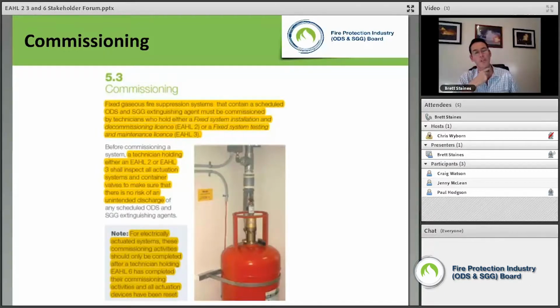So section 5.3 talks about commissioning, and basically this is where a little bit of the overlap occurs, or confusion occurs, between licenses 2 and 3. It says up at the top there that any system that's being commissioned must be commissioned by technicians that hold either an EAHL 2 or an EAHL 3. And why is that? Well, the answer is because when you're commissioning the system, the last thing you want to do once you've done all the checks is to install the actuator on the cylinder to make the system live.